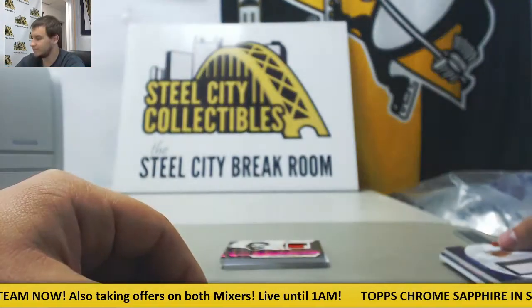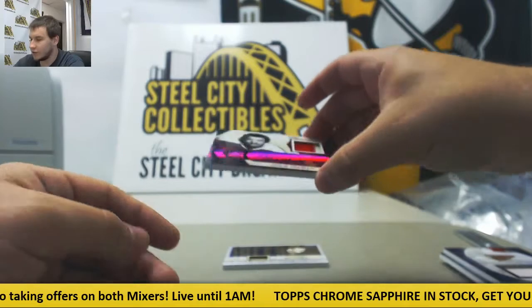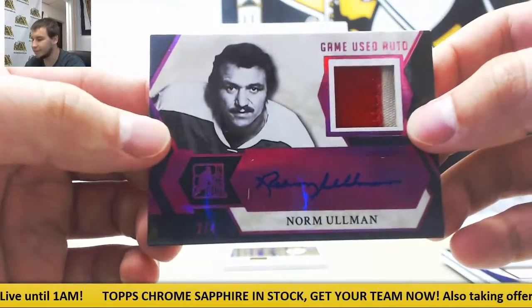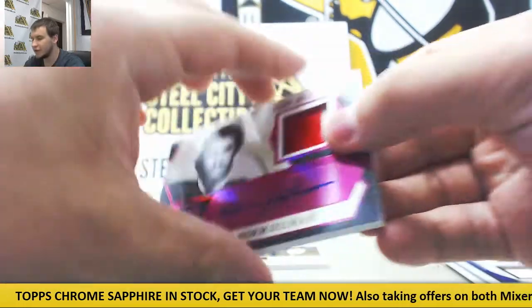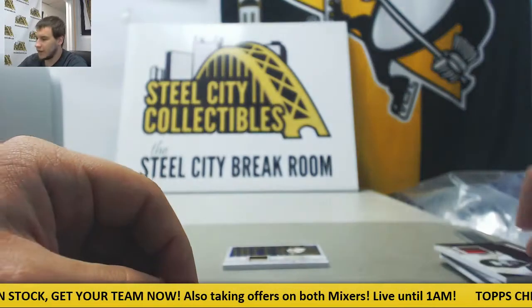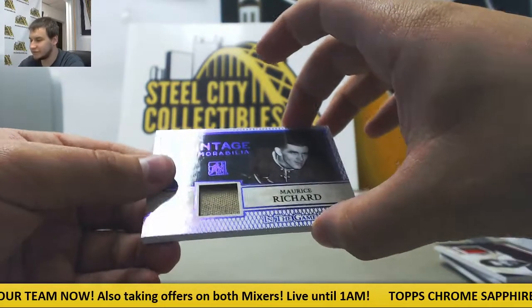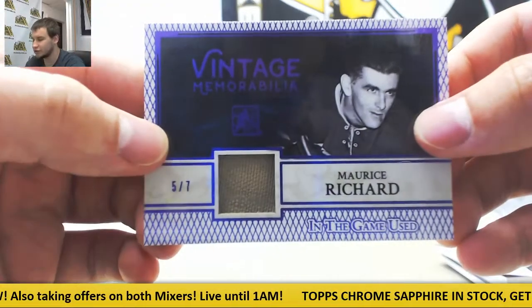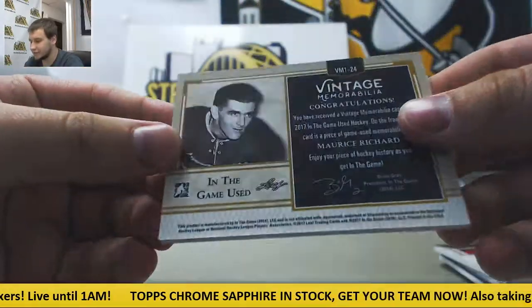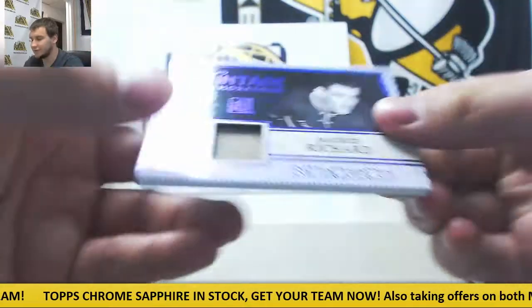Memorabilia. First autographed version here, patch auto 2 of 4, Norm Ullman. Game used auto patch. And nice one to finish off on here, vintage memorabilia 5 of 7, Maurice Richard. Very nice hit right there. 5 of 7.